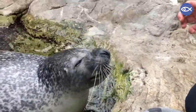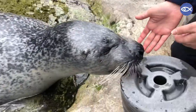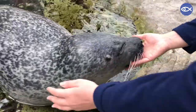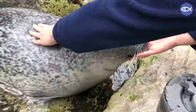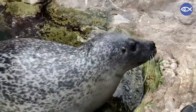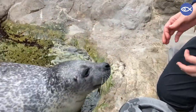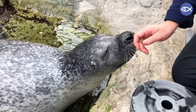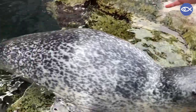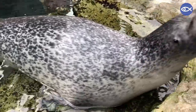So Reggae here is our second largest Atlantic harbor seal, and you can see that he has a lot of blubber on his body. Anytime I move around any body part, you can see a little bit of a jiggle. That's because of the blubber that he has to keep him warm. Because of this body shape, even though he's larger at just about 200 pounds, you can see he's got a torpedo-shaped body. And that really helps him navigate through water.